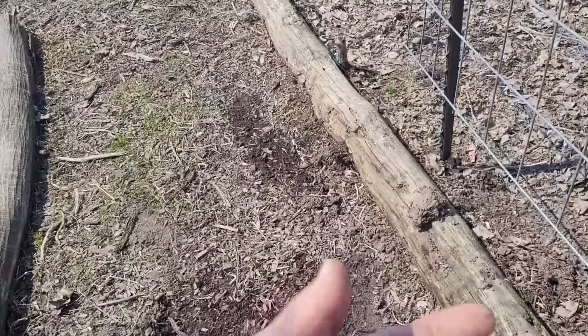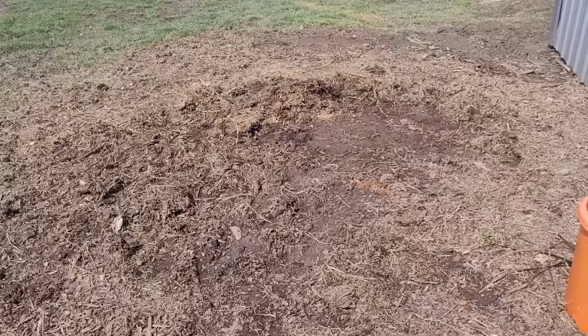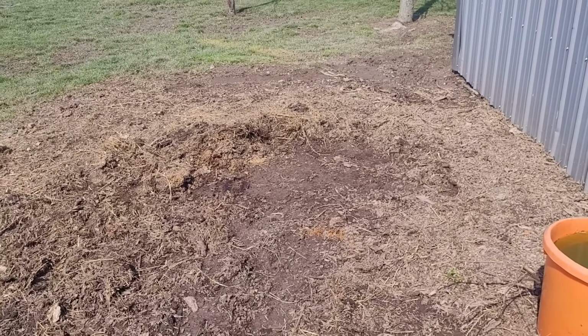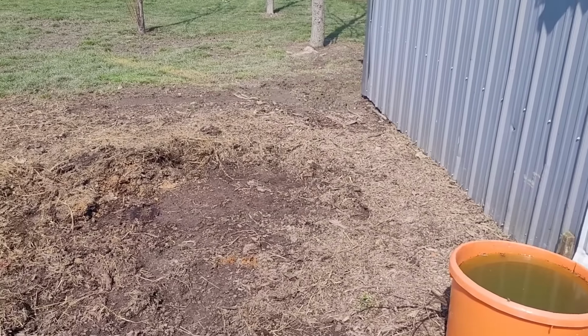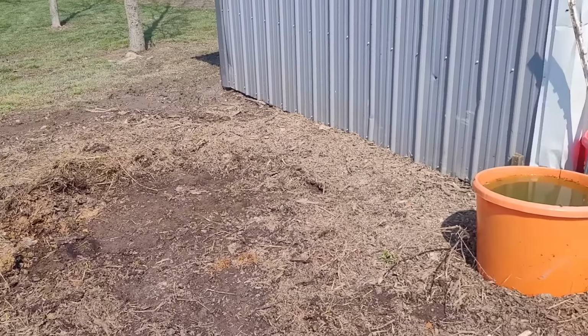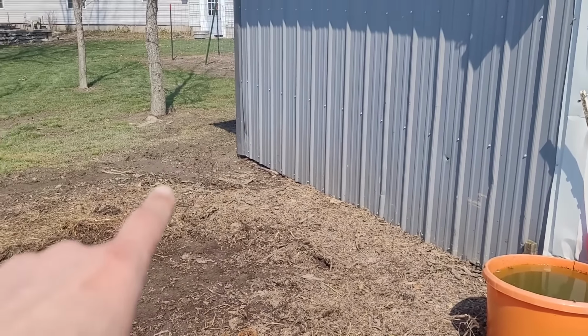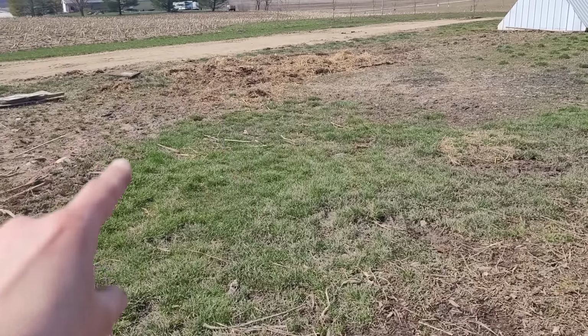I do have some leaf mold in some of the beds. Over here, I don't think I ever really showed you my composting system, but I've had a composting area here for many, many years. And I have decided that I want to make another chicken run come out here and come back.